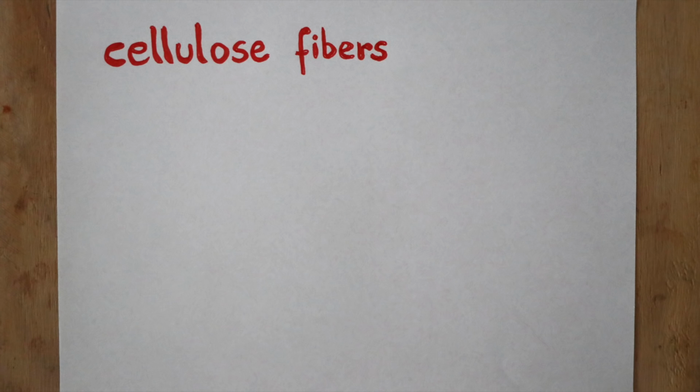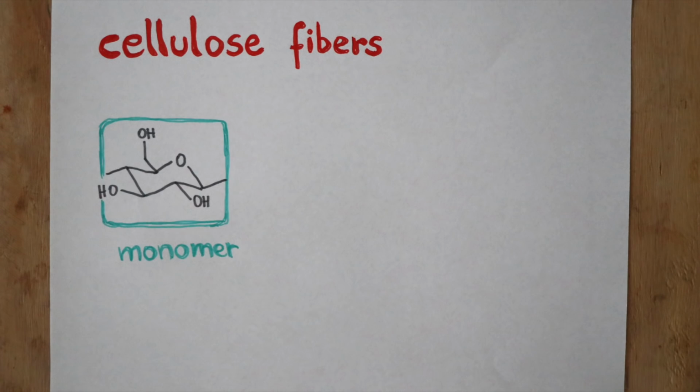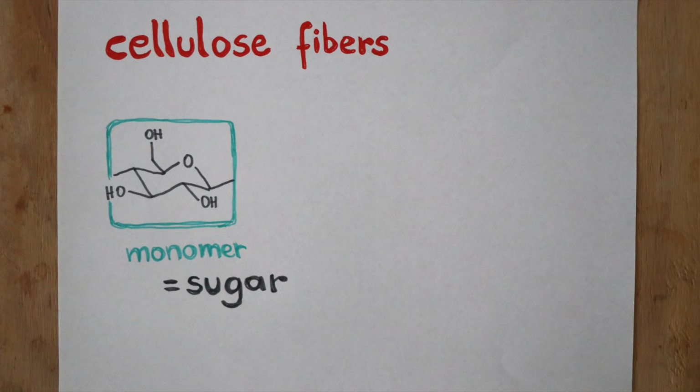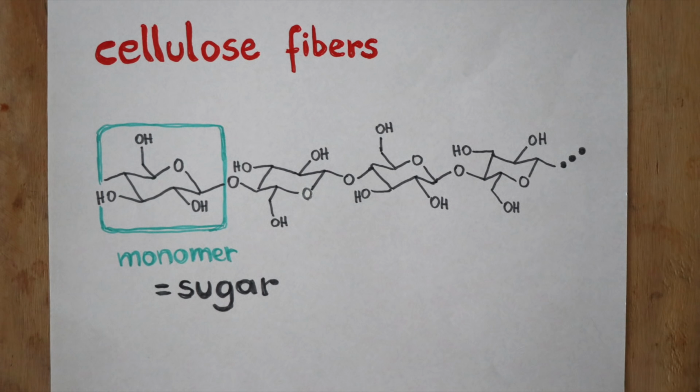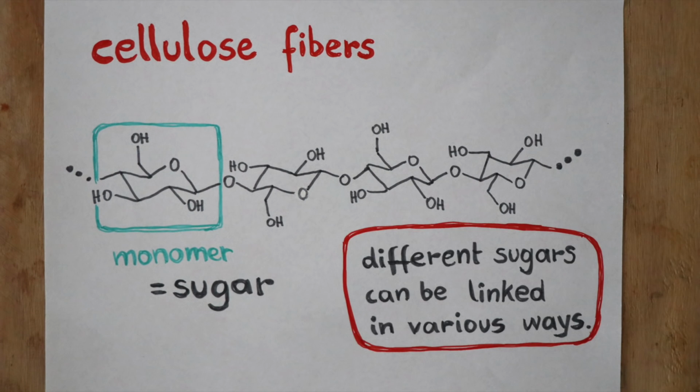Now let's have a look at the chemical structure of cellulose fibers. The monomer in cellulose fibers looks like this. This structure is something we all know very well. It's a sugar. A cellulose fiber consists of many connected sugar units. They can be linked in various ways, and also here there is a variety of different sugars that can be incorporated into the fiber.